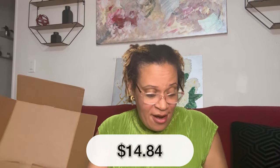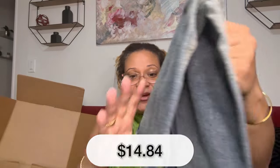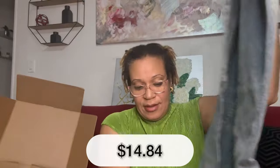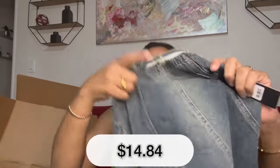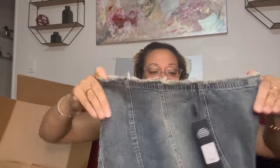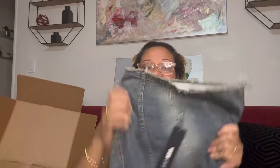And last, but most definitely not least, is this skirt here. This is the Different Era Denim Maxi Skirt. It has a raw hem at the top and a raw hem at the bottom. Lots of stretch, enough stretch that it will fit me, because this is a large as well.